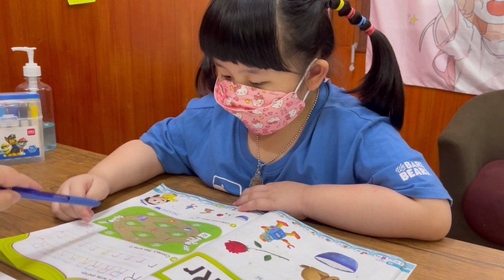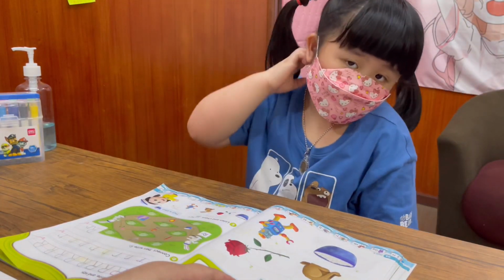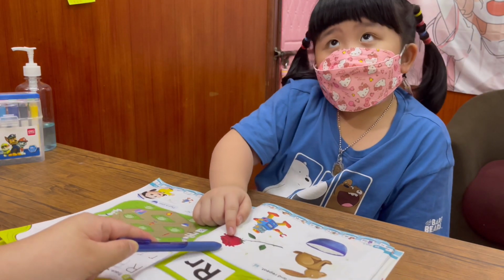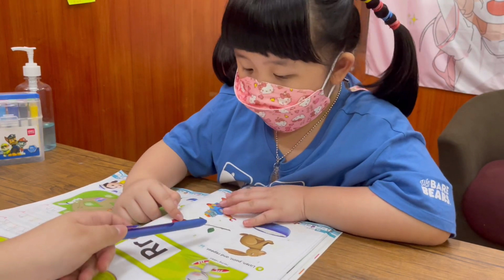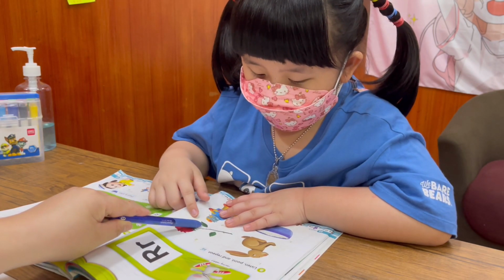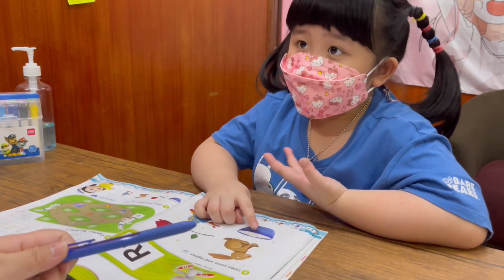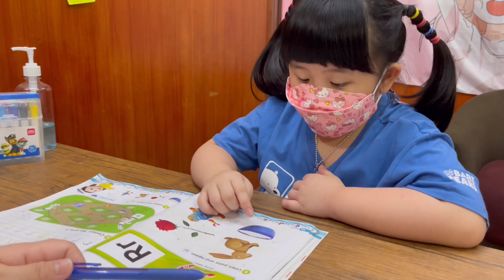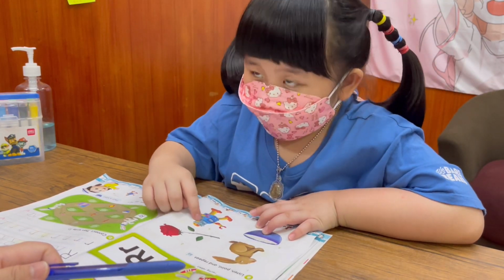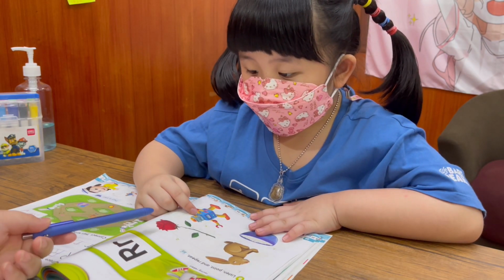So do you like a rabbit? Yes. Okay, what color is this rabbit? White. And what color is this rabbit? Brown. What color is the rose? Pink? Ah, not pink, it's red. Okay, so this green is... Leaf. Okay, leaf. So green, leaf. What about rice? What color is the rice? White, okay. And what color is the robot? Is it blue? Blue. Many colors, right? Yeah.